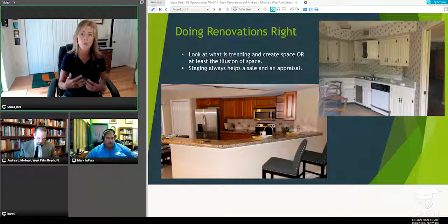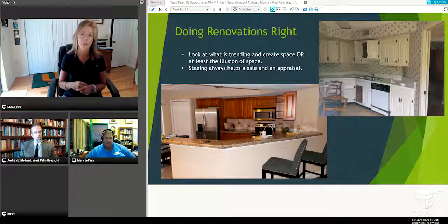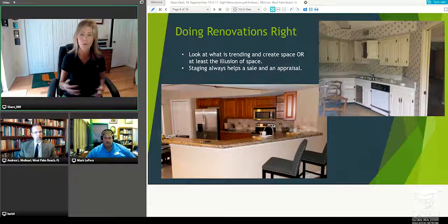And of course, staging always helps sell a property, helps a sale, and helps the appraisal as well. So I will keep the furniture when I stage a home in the home all the way through an appraisal, because it really does help the appraisal come in significantly more as well, in my experience, and it's statistically proven that it does as well.